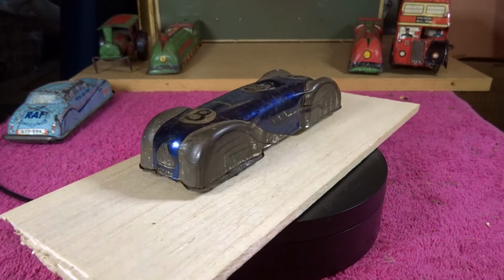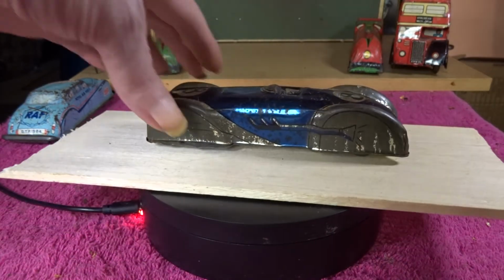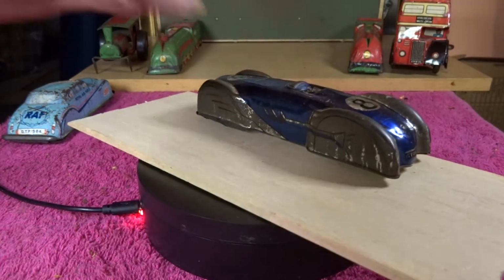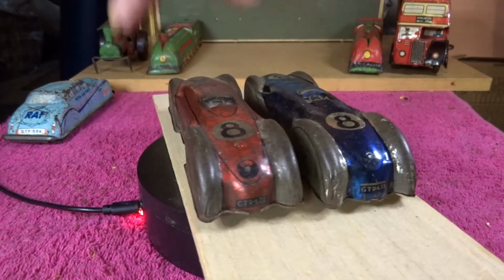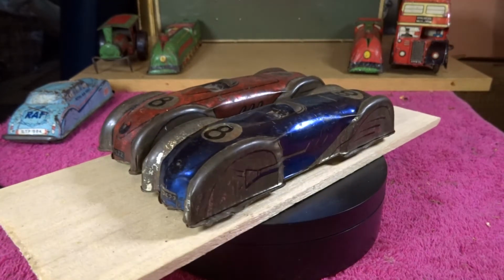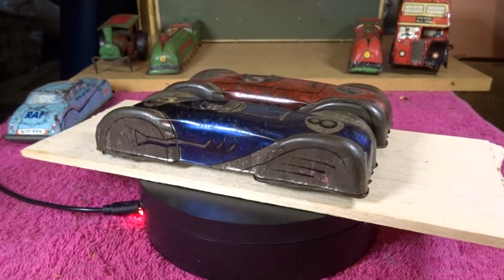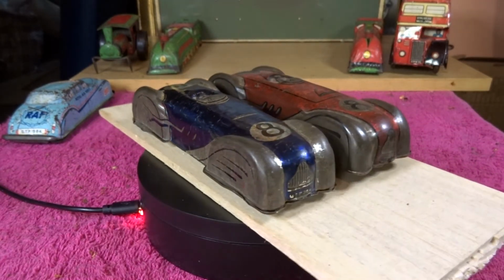So there's that one. And I'll just put the red one on now as well with it, so you can see them together. There you go. Both number 8, both the same number, 522, so early.